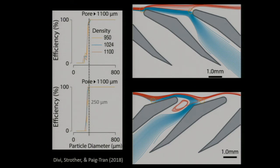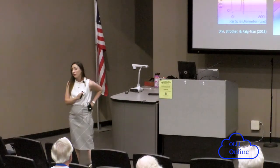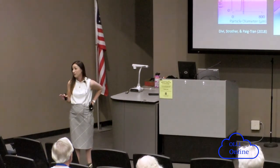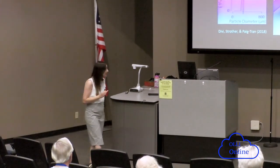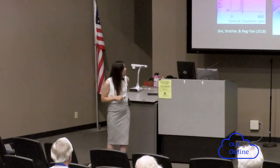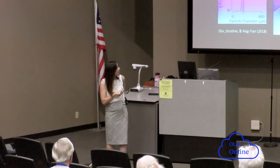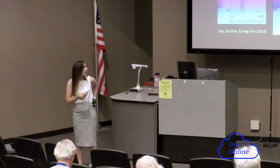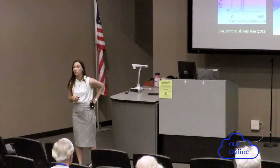What happens is this cyclone actually helps to occlude the pore, which makes it a better filter for smaller particles. Now, there are no filters that filter well with small particles on the market today. These guys are really special. And we can actually run these models now, or we have run these models, I should say, and we've gotten down to much, much smaller particles.